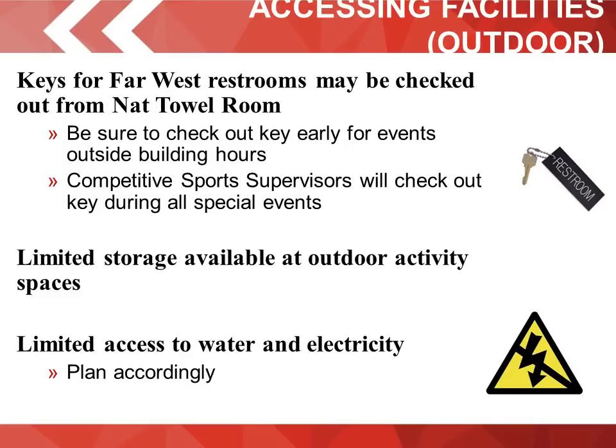Keys for Far West restrooms may be checked out from the Nat Towel room. Be sure to check out keys early for events outside building hours. We are not open on football Saturdays, so keep this in mind if you have a special event. Competitive sports supervisors will check out keys during all special events. There's limited storage available at outdoor activity spaces to store your equipment, so please keep this in mind as well. We also have limited access to water and electricity, so plan accordingly. Supervisors can bring out water coolers to events if you request them in advance.